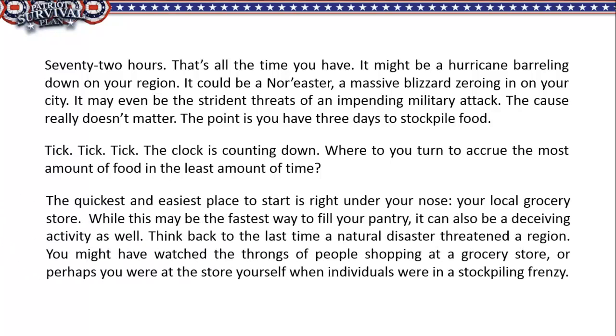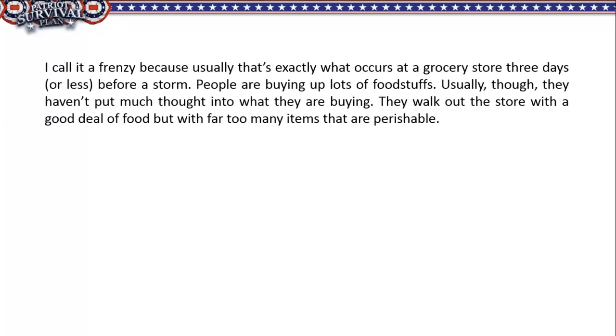The quickest and easiest place to start is right under your nose, your local grocery store. While this may be the fastest way to fill your pantry, it can also be a deceiving activity as well. Think back to the last time a natural disaster threatened a region. You might have watched the throngs of people shopping at a grocery store, or perhaps you were at the store yourself when individuals were in a stockpiling frenzy. I call it a frenzy because usually that's exactly what occurs at a grocery store 3 days or less before a storm. People are buying up lots of foodstuffs.